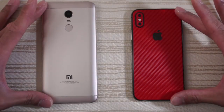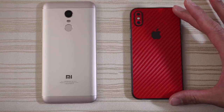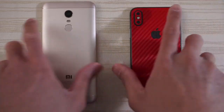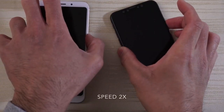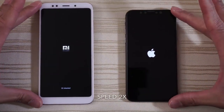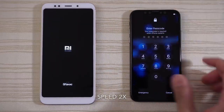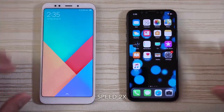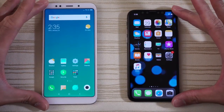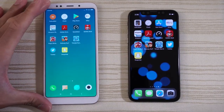This will be a speed test between the Xiaomi Redmi 5 Plus versus the iPhone X, or the iPhone 10. So I'm going to go ahead and turn on both at the same time and see which one has the faster boot up. Let's go. And we are in!